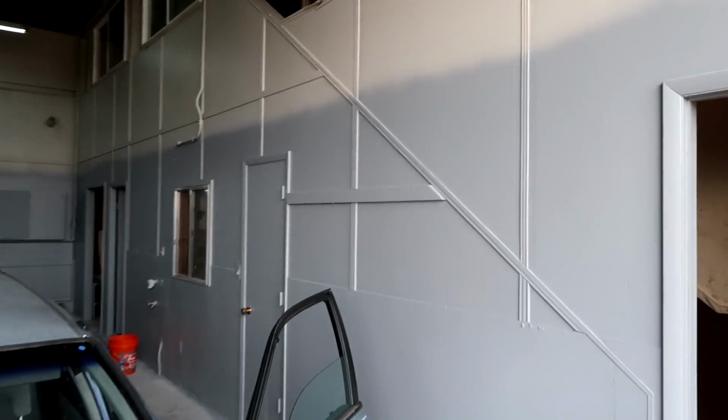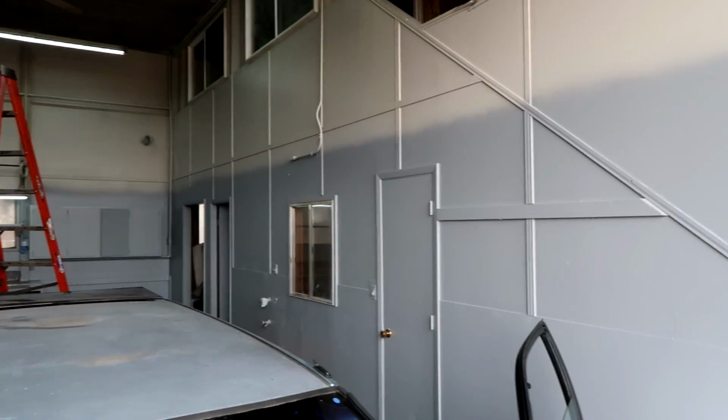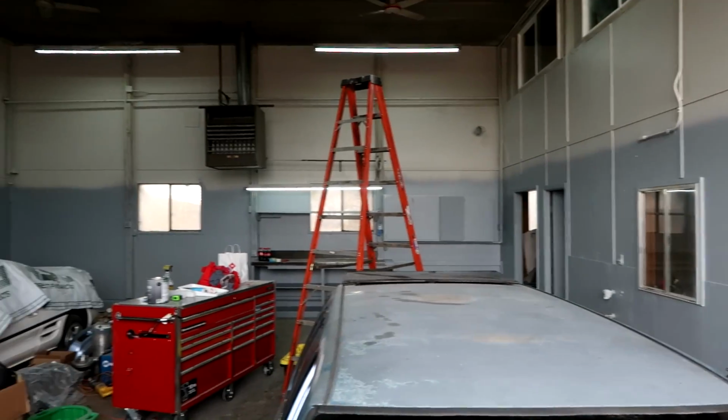As you guys saw, Pedro came over the other day and we painted the bottom half of the wall a darker gray. It is completely dry now. It's been about 2 days since we did that and it is looking really good.